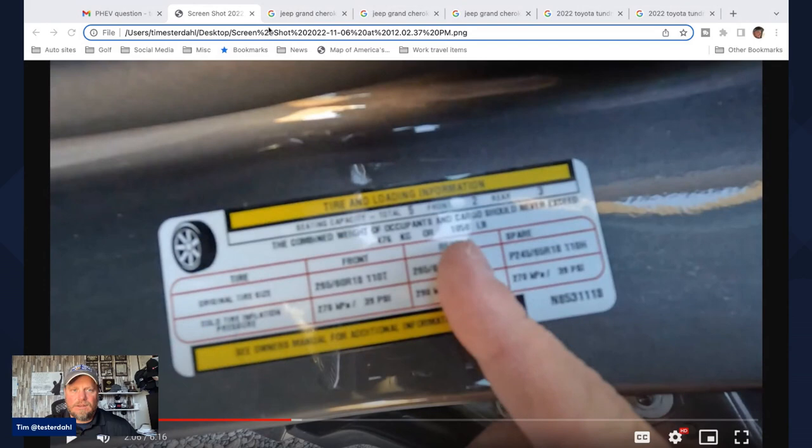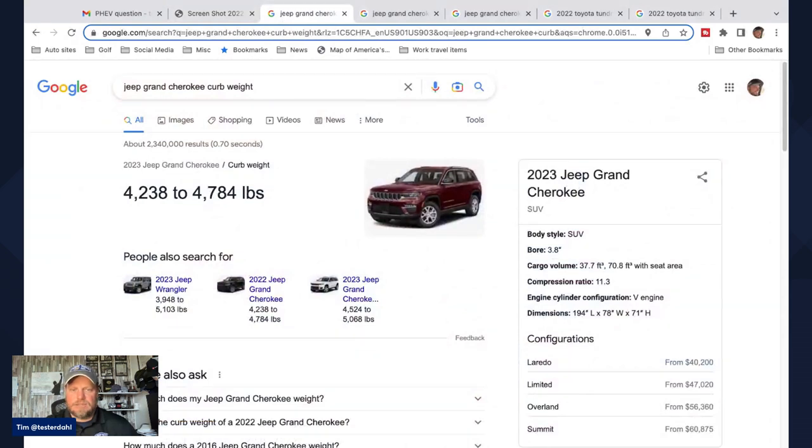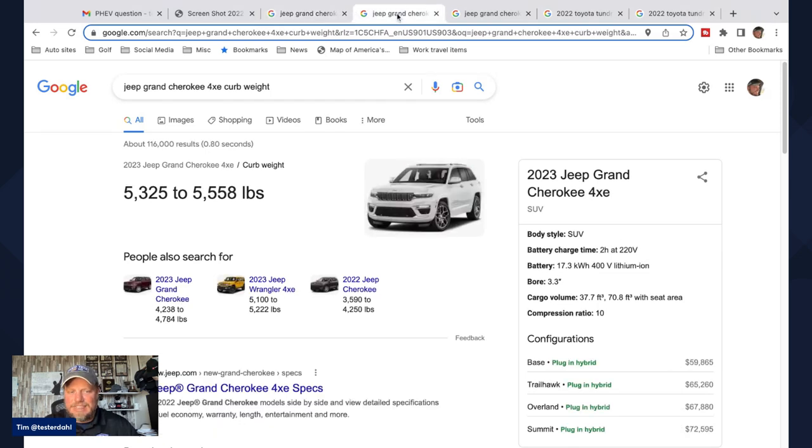And if we look at the Google here, the Jeep Grand Cherokee curb weight, this is not the 4xe, which is their plug-in hybrid version. It's 4,200 pounds to 4,780 pounds. So 4,200 pounds to 4,800 pounds is kind of our range. Okay. The Jeep Grand Cherokee 4xe is 1,000 pounds heavier than the base. And it's, what are you going to have? 500 pounds more than the top end of the gas.